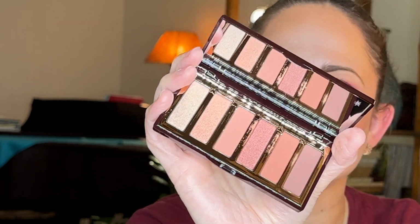I don't know if you guys can see, but it does look like a really pretty neutral palette, which my understanding is what Charlotte Tilbury's eyeshadows usually are. So that's to be expected. There are 6 shades, 3 mattes, 3 shimmers. Yay, so I get to try Viseart and Charlotte Tilbury eyeshadows for the first time.